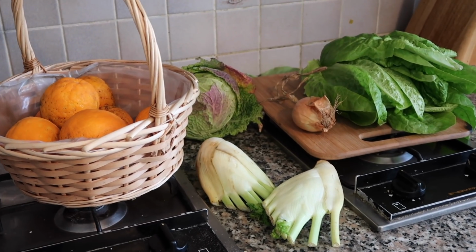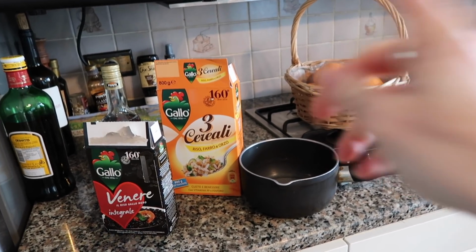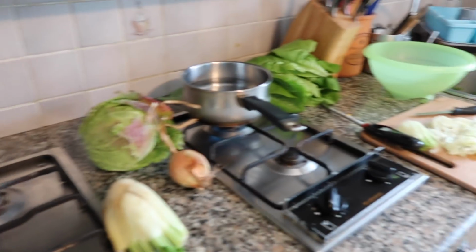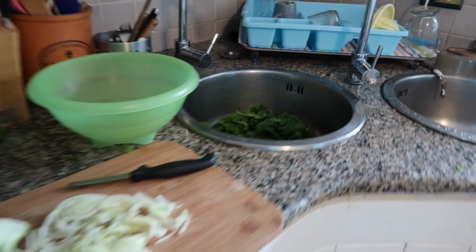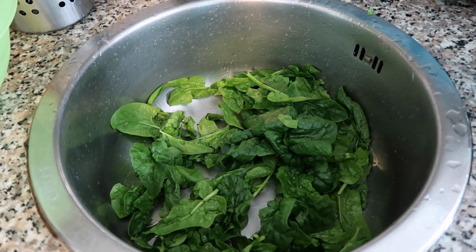I'm going to make an orange and fennel salad too, as it looks like we might have 1 extra for lunch now. It's getting messier and messier here, so what we're going to do is mix 3 cereals with some black rice. Let's get these out of the way. We're going to do a fennel and orange salad. And the rice we're going to do with spinach and fresh cherry tomatoes.